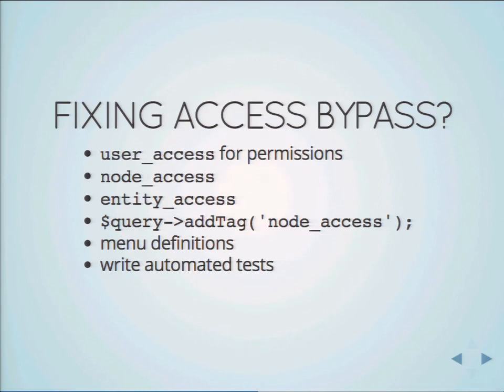I feel like a lot of times as developers, people will just copy and paste a menu definition and it's not quite working, and so they set the access callback to true, and then it starts working and you just walk away and you're like, great, it works, awesome. But then that's going to mean that it's accessible to everyone.